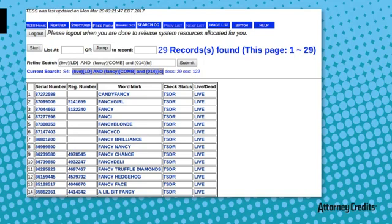Now you might go through and look at a few of them. So I'm going to click on a few. I'm going to click on number 28 for Fancy. I'm going to click on number 20 for Fancy Doodle Jewelry. And I'm going to click on number 9 for Fancy Chance. And number 3, which is also for Fancy. Just for the sake of time, I'm just going to choose a few of them. But in reality, you probably have to look through most of them, if not all of them.